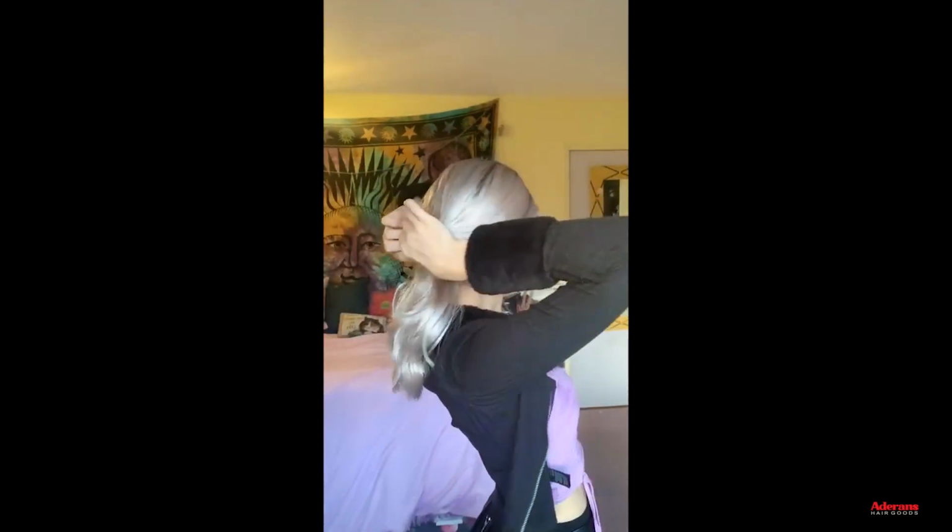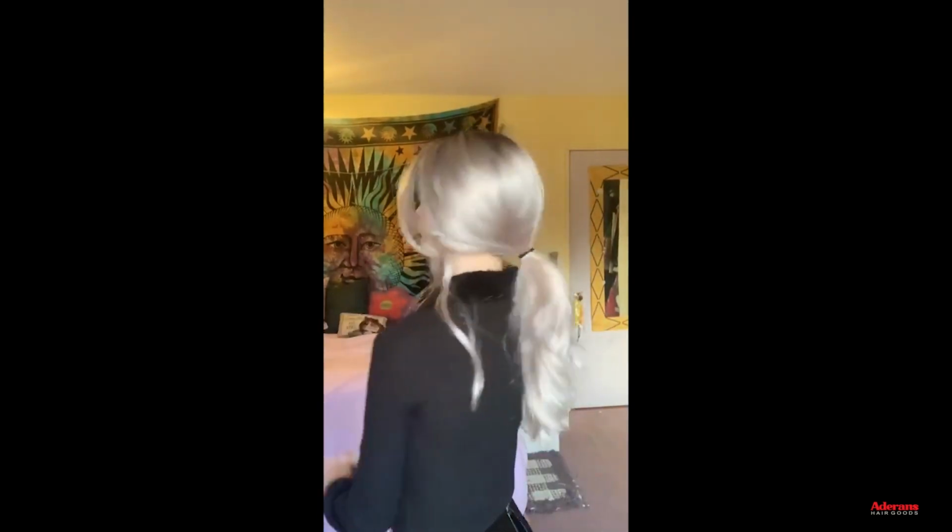That looks so cute. And again, with these curtain bangs in the front, you could leave those forward and it just looks really lovely. Just very gently pull the hair through. I just love the way that looks.